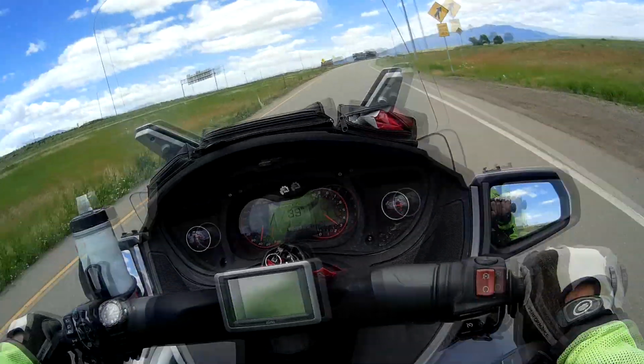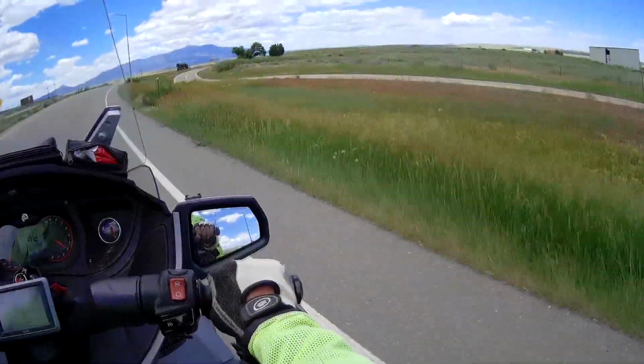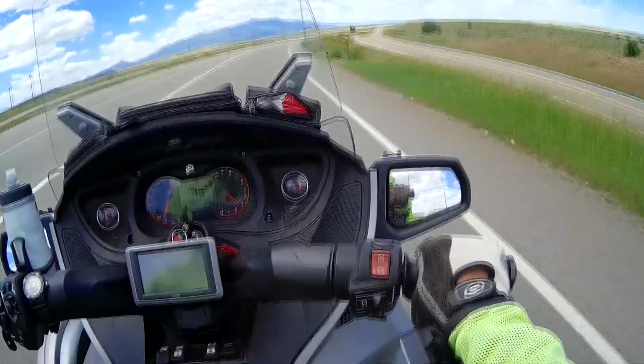Just leaving Walsenburg, stopped at the convenience store, got us a cold drink, went to the bathroom, took off our liner. Temperatures outside in the 80s now. Don't think we'll need that.